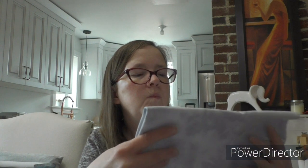I don't know what I'm going to put on it. It's 32 count Lugana, so could be almost anything. Could be a mermaid. I'll have to look at my mermaids. It's about time I start a mermaid, don't you think?